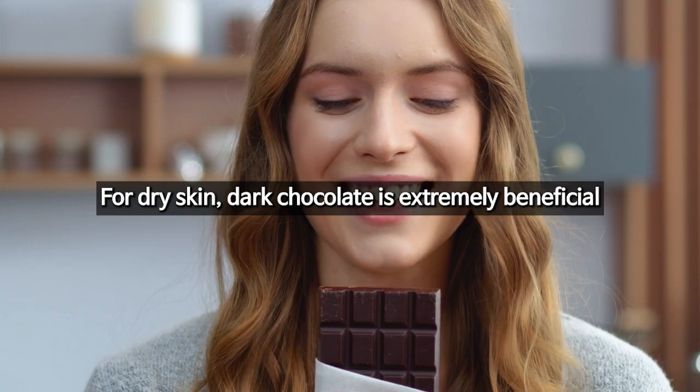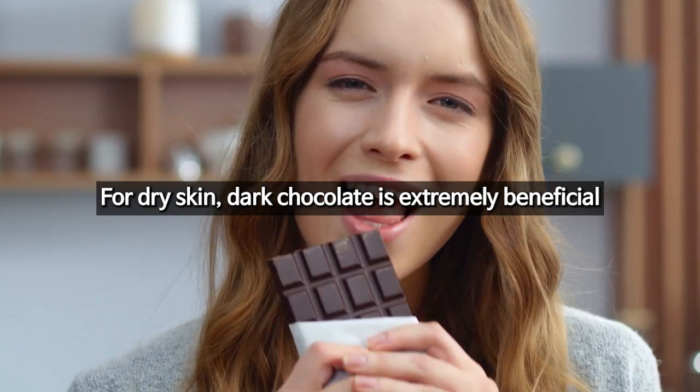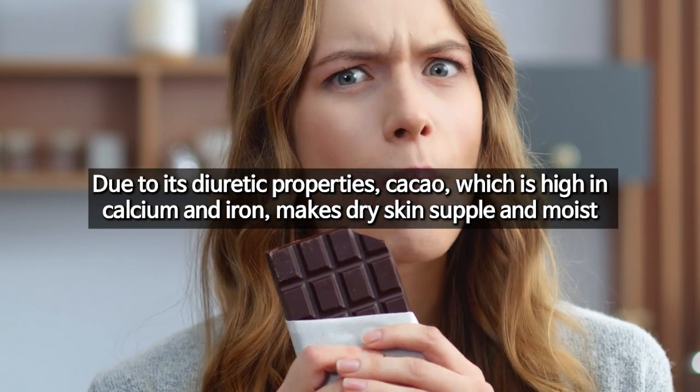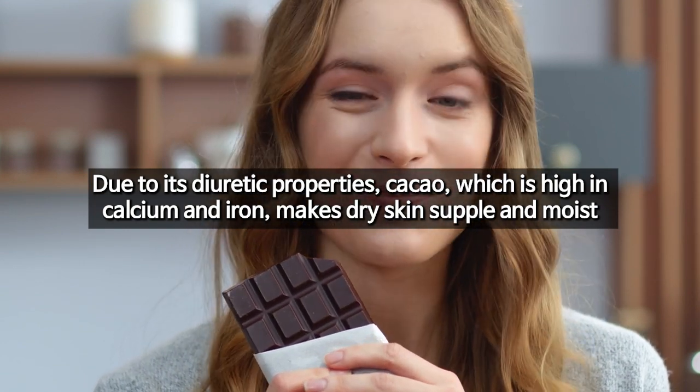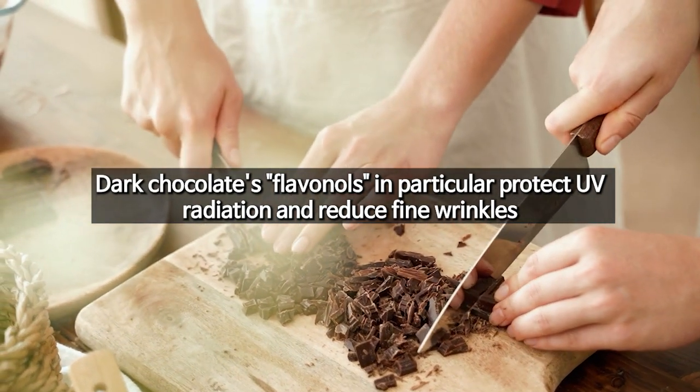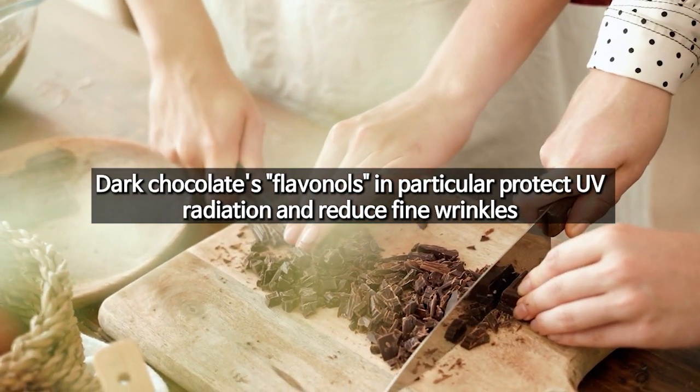For dry skin, dark chocolate is extremely beneficial. Due to its diuretic properties, cacao, which is high in calcium and iron, makes dry skin supple and moist. Dark chocolate's flavanols, in particular, protect against UV radiation and reduce fine wrinkles.